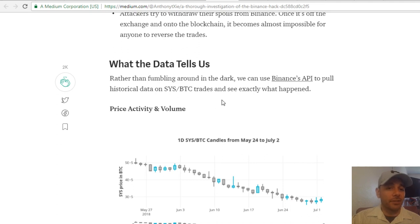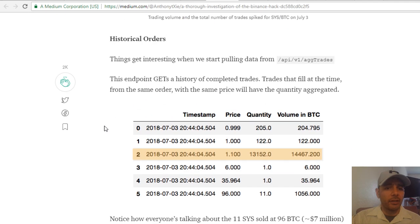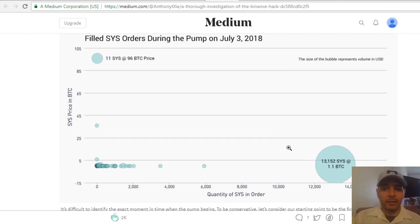So what does the data tell us? Rather than fumbling around in the dark, we can use Binance's API to pull historical data on Sys BTC trades to see exactly what happened. There was a shot up of 96 Bitcoin. Let me get to that, right here. So there's an 11 Sys trade at a 96 Bitcoin price.